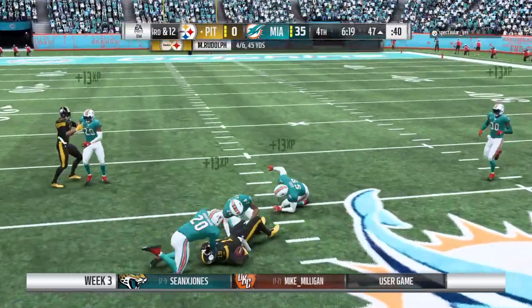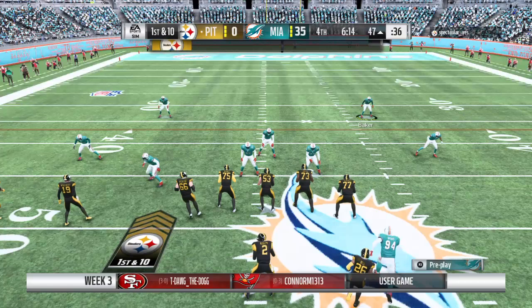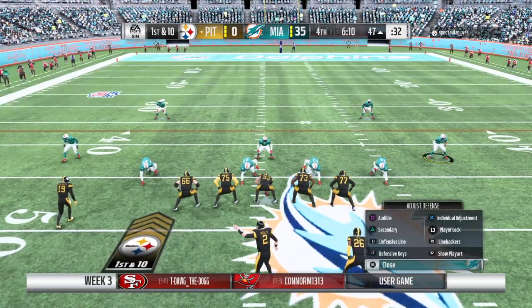Open man, Smith-Schuster, it's complete. And he'll be taken down, but not before he works it past the 50. The passing game in rhythm right now for Pittsburgh. There's another first down.